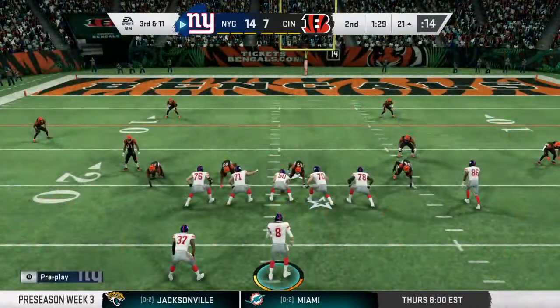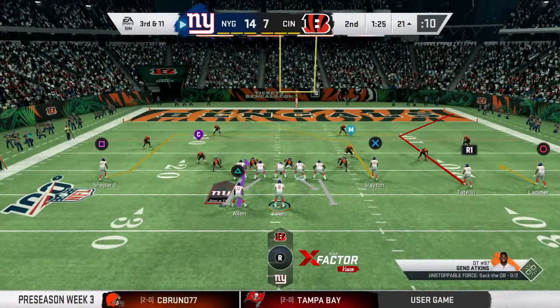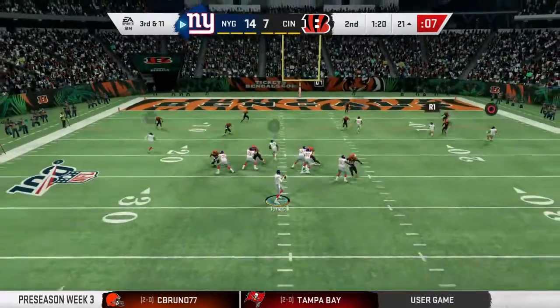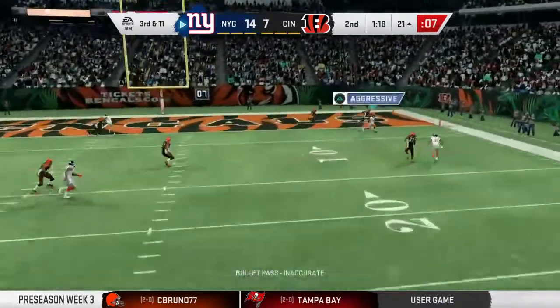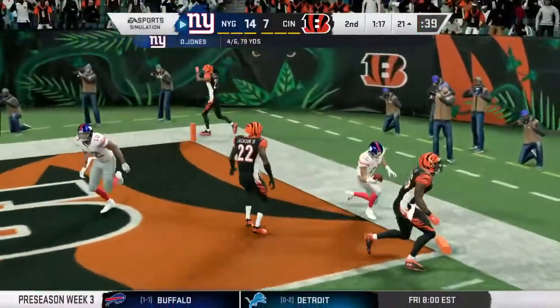And it looks like we've got a dime set here defensively. 6 DBs in the game. 57, Mike 57. Now Jones from the gun, he'll throw. And that is incomplete.